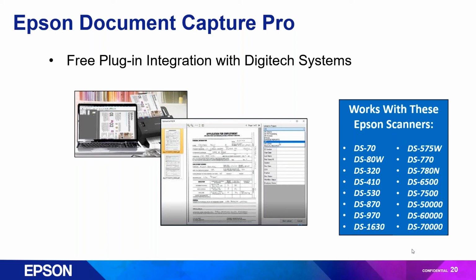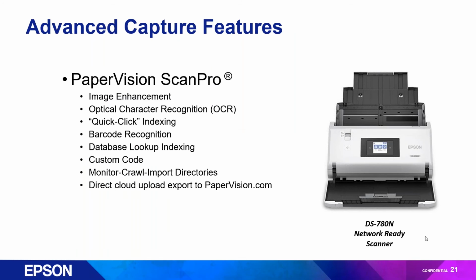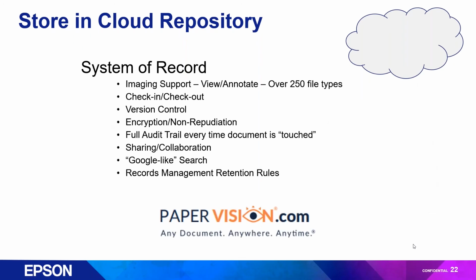In addition to the free plugin for Epson Document Capture Pro, we have a subscription-based advanced capture product called PaperVision Scan Pro. This was just recently released, and this product is value priced at a cost of only $30 per month, and it includes image enhancement, optical character recognition, quick click indexing, barcode recognition, database lookup indexing, ability to execute custom code, the ability to monitor, crawl, and import directory structures from network drives, and direct cloud upload export to papervision.com. So the papervision.com repository provides a full-featured and secure system of record in the cloud.